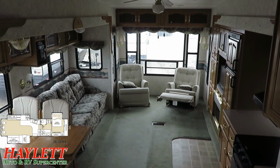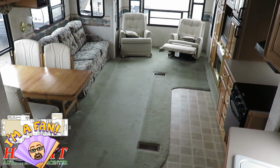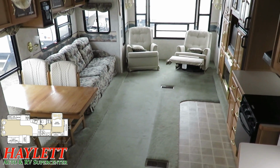And without that island in the way gumming up everything, you can see how nice and wide open it is in here. Islands are nice for all the prep space and whatnot, but this thing has such an open, expansive look and feel to it.